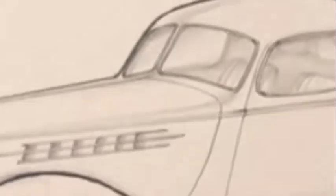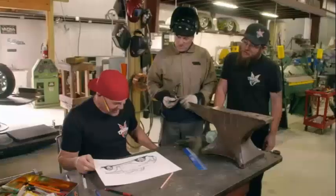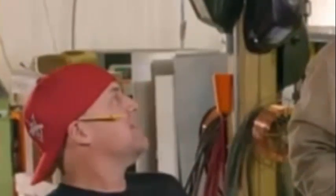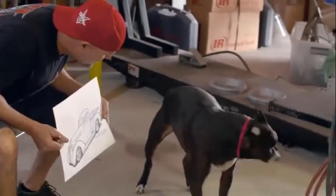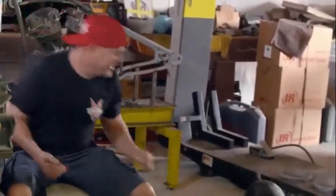What's that look like? Is that Hudson? Well, this is what we want the Hudson to look like. We got a long way to go, brother. You talking about the same one sitting under the tree now? Joey, you built the truck? Yes or no? Joey, yes or no? I think that's a no. Yeah. I like that dog more today.